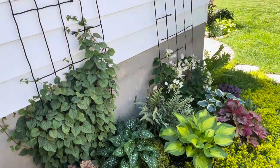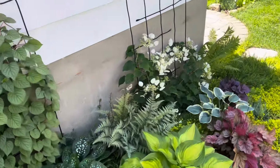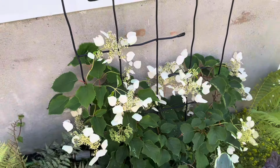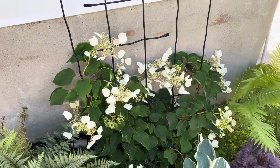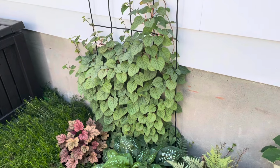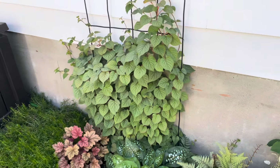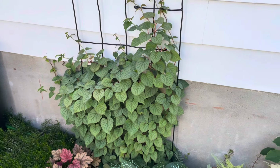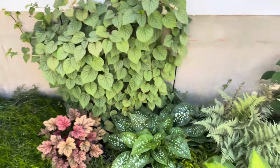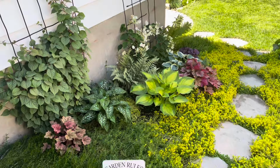I've got two hydrangeas climbing up the wall here. I got a Moonlight one that's already in bloom. I mean, it's really, really spectacular, but it's not growing very fast, let me tell you. Whereas this one, which is Pink Sensation climbing hydrangea, is just growing like a weed, but not blooming at all. I have to look into that. Don't know what's going on. It gets the same amount of sun, which is like barely any.